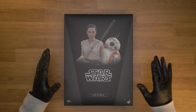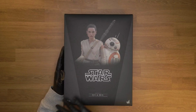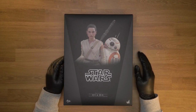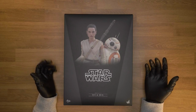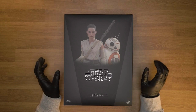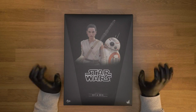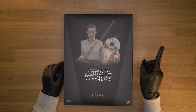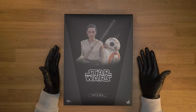So Ray and BB-8, I have completed the evolution of Ray. I'm done with it. The only reason that I started going into the evolution of Ray anyway is because Mike gave me Ray with the Resistance outfit, which again, you can check out. A nice price. I'm not going to talk about the price, but the price was nice. It was real good. So now I went and I got my last Jedi Ray. I did another review for that. Check that out. And now we have Ray and BB-8.